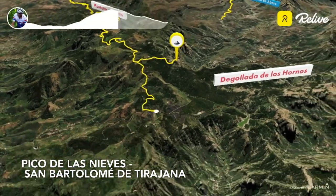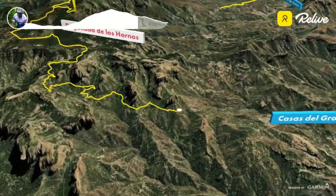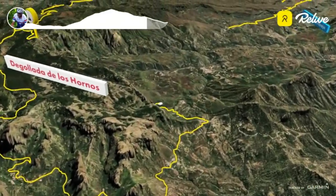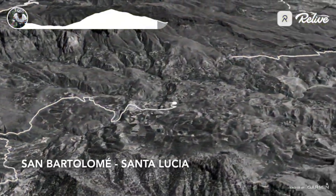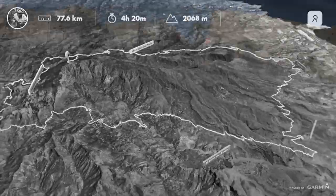Besides having a few tips in mind about this ascent, I've got some stories, or rather some shaking tales, to share about the road from the peak down to San Bartolomé, and finally back to Santa Lucia.